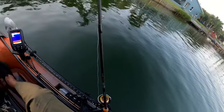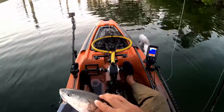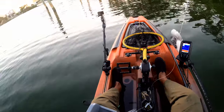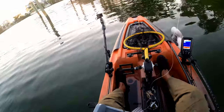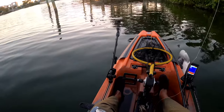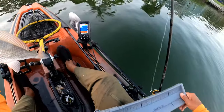Let me see. I think they have to be 18 inches to keep. He has to be 18. And, uh-oh. My guy is over 18. He might be coming home with me. Because my wife likes redfish.